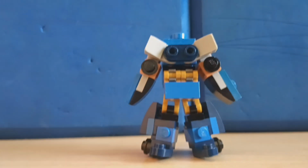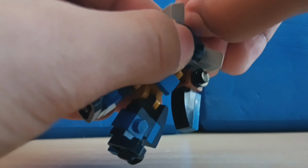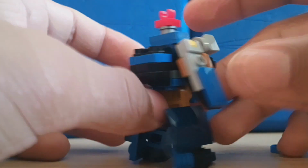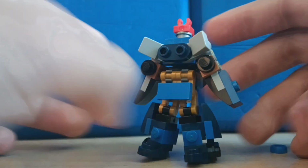I'm running out of time. Let's do some accessory stuff. Pop his head off and do this. And now he's the headmaster Sentinel Prime. Yeah, this looks pretty goofy.